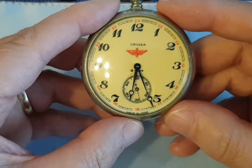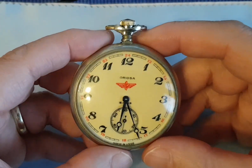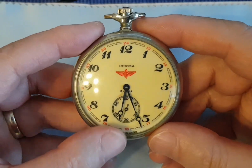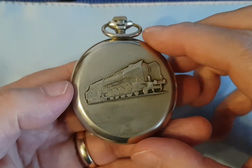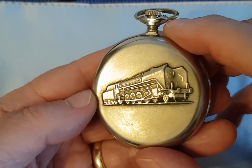So this is a lovely pocket watch made in Russia, clearly for export, for the Swiss Oriosa company. It has 18 rubies, which again, to a novice like me, sounds like pretty good quality. It's got this P36 steam locomotive with its tender on the back.